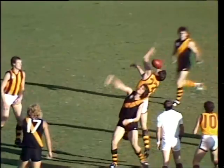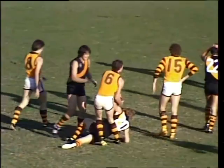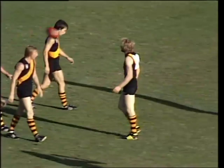Hawthorne lead by 4 points. Jess. Well, no, it's Edwards. Edwards cornered. He gets caught. Handball's away. Royce Hart. A big leap at the back by Jess. And that could be the match winner. A great mark by Jess. Richmond trail by 4 points, and Jess has this kick for goal from right in front from 20 metres out.